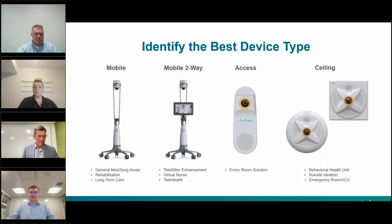So if you currently have a program with one-ways, two-ways is a great way to enhance your program and put a personal touch, allowing the patients and staff to see the individual on the other end. And that can be included in a virtual nurse program, adding that to your current telesitter program, or even telehealth and episodic care as well.